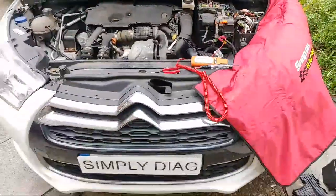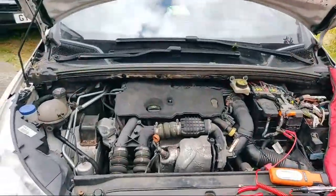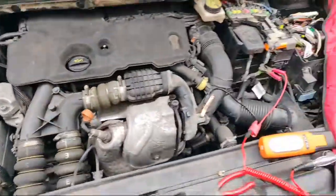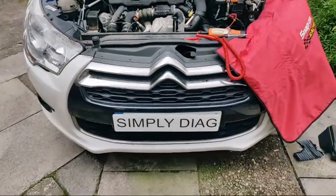But we've got a nice little case study for you here. How deep do we go with a diagnosis? So let's show you. We currently have one of France's finest, a Citroen DS4 1.6 HDI with the DB6 engine in it, and the customer complaint is the coolant fans are not operating.